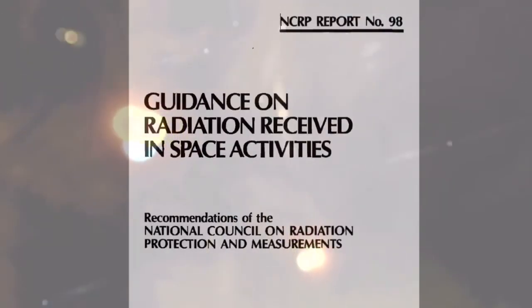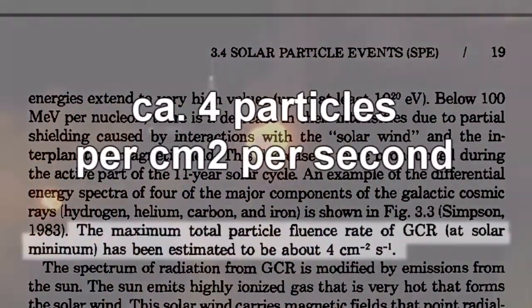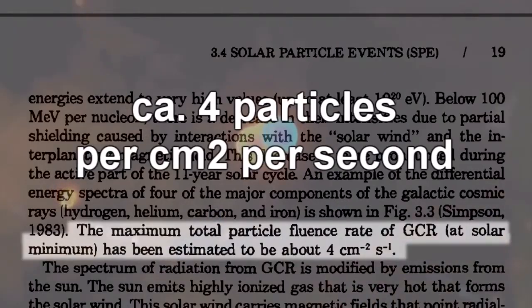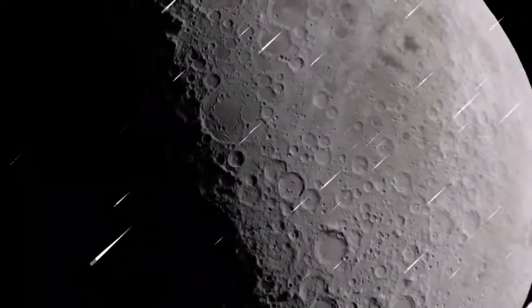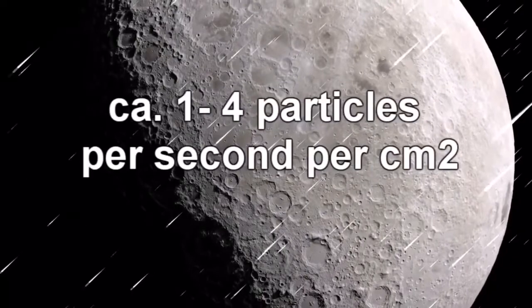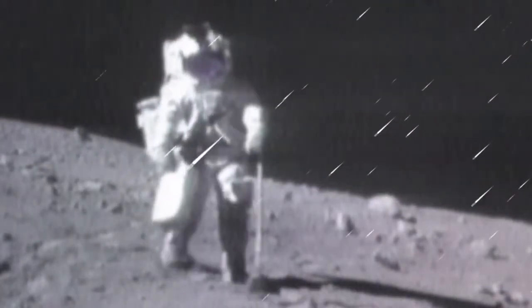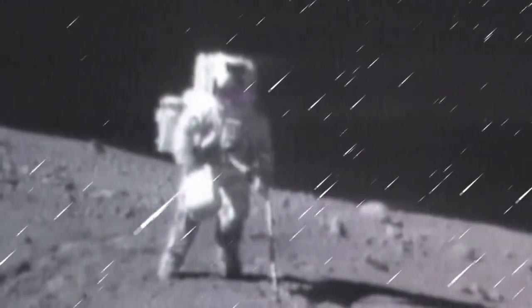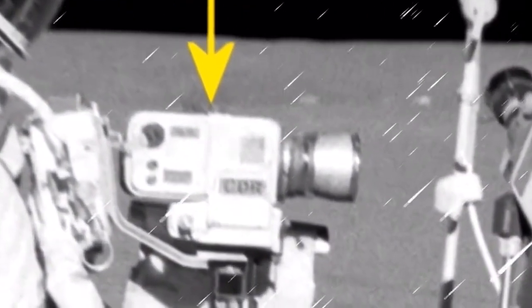This document, published by the National Council on Radiation Protection, offers a similar amount. 4 particles per square centimeter per second during a minimum of solar activity. This amount can be reduced up to 4 times during a solar activity peak. Thus, on the Moon, we have an average flux that can range from 1 to 4 radioactive particles per second per square centimeter. A true downpour of cosmic rays capable of penetrating any object they were to find in their path. Considering that the photo cameras have been on the lunar surface for up to 8 consecutive hours with no specific protection against radiation, each roll of film should have received tens of thousands of impacts from the cosmic rays, damaging the pictures in a visible way.